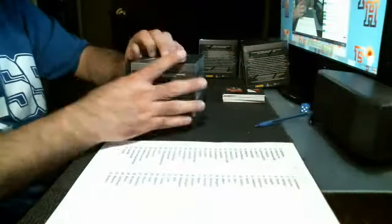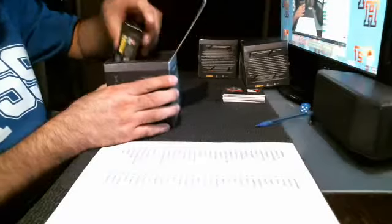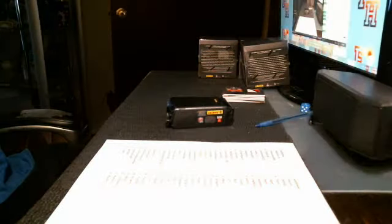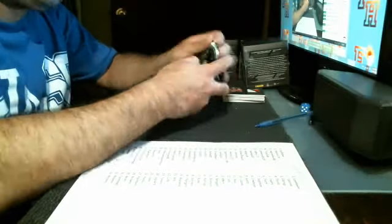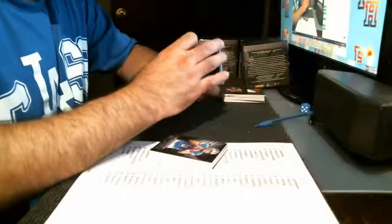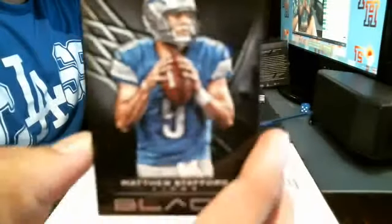Box number deuce. Our weaponry's right there. And two base cards. Okay, Matthew Stafford for the Lions. What place is on here? Matthew Stafford for the Lions.